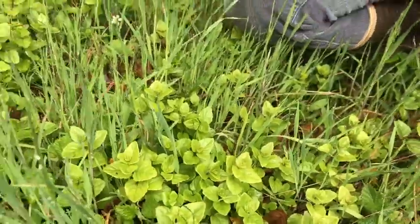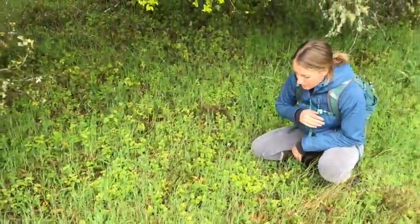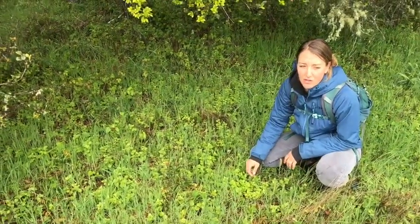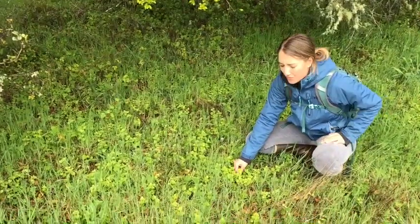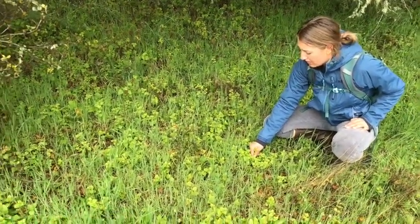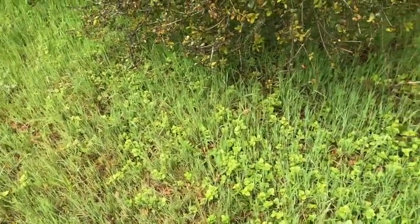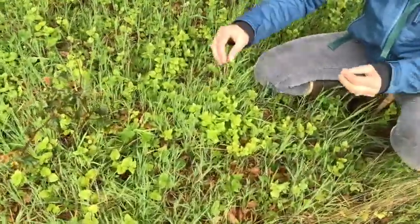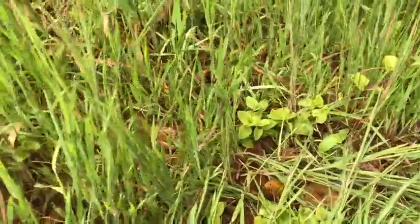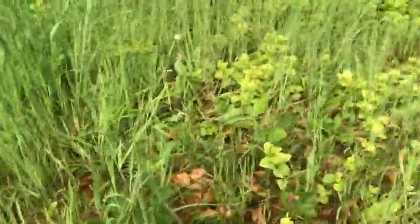It really likes growing in understories, so under oak trees, under redwoods. It just needs some shade. It doesn't really grow out in broad sunlight, but it smells amazing. You can make tea out of it, put it in your water bottle, anything like that. But it has stolons, so it'll shoot out stems along the soil and actually grow roots at different nodes to hold it into the ground at different places. So it's a really good sprawling plant.